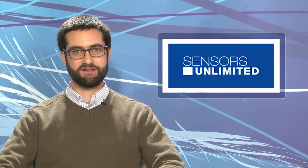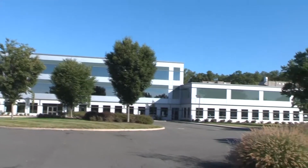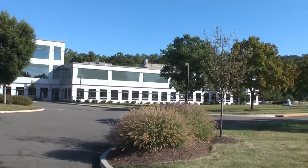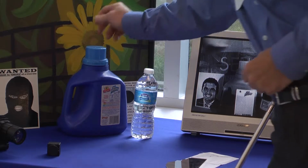Last week, Photonics Media attended the grand opening of the new Sensors Unlimited facility in Princeton, New Jersey. The company is a subsidiary of UTC Aerospace Systems. It makes shortwave infrared cameras for industrial and telecommunications quality testing, as well as surveillance applications for the military.